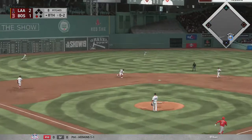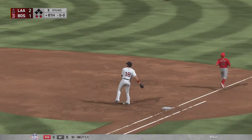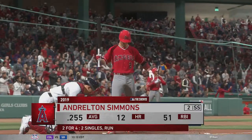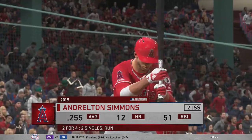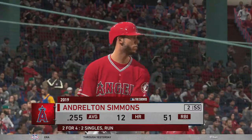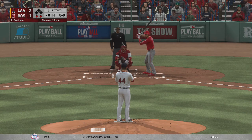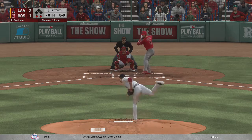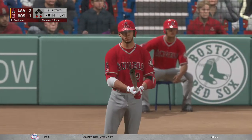Soft liner towards short. On to Moreland, and that's in time for the second out. The batter, number 2. Digging in and looking for more, Andrelton Simmons. 2 hits in 4 attempts to this point. Ready with the first pitch. Here it comes. Called strike on the knuckle curve, and he's ahead in the count, 0-1.